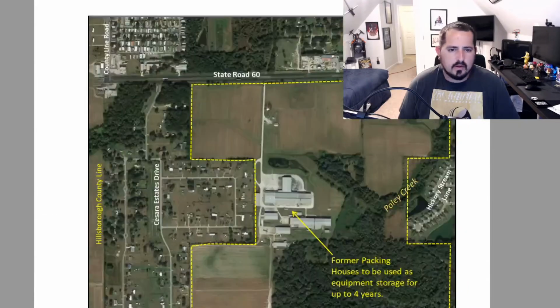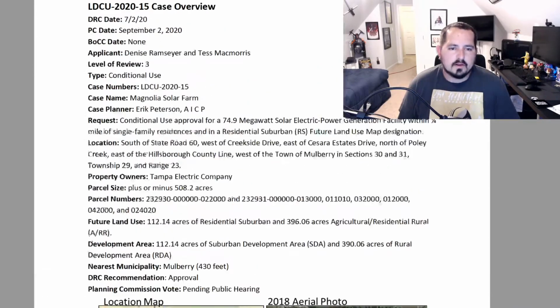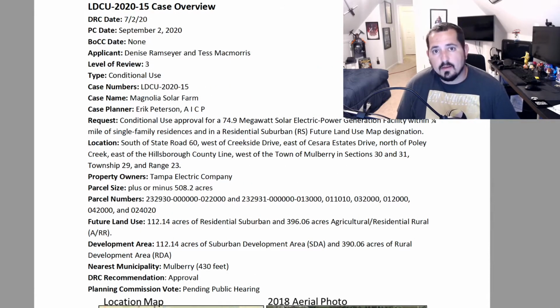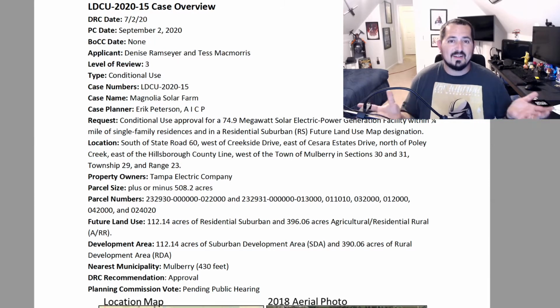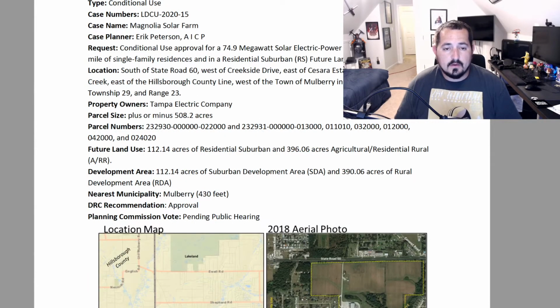I think it was pretty cool overall that they are actually doing something with it. Even though it has been abandoned, it was bought by the electric company, and they're going to turn it into solar power. So, nice clean power. Yay! It looks like it is going to be a 74.9 megawatt solar electric power generation facility, as it says here overall. We'll see if this does get approved.